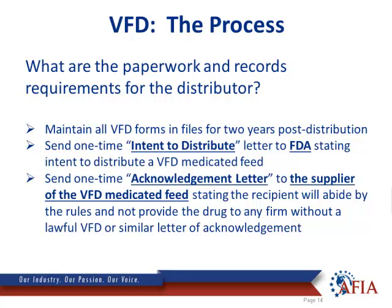Now that's what's going to give FDA the right to inspect. Once you put yourself on that radar screen, and you have to, if you're going to sell that product to the farmer, to the producer, you've got to send that one-time letter to the FDA that says, we're going to be a distributor of VFD medicated feeds. Now, if you're the feed plant, if you don't have any direct customers, you don't have to send that letter. And all of a sudden, you're off their radar screen.